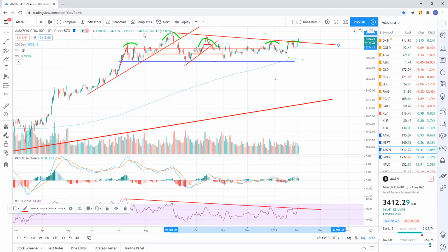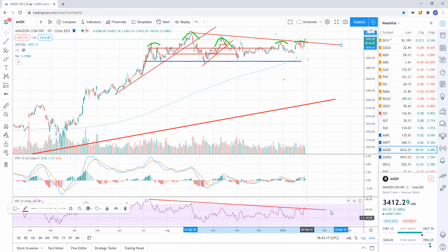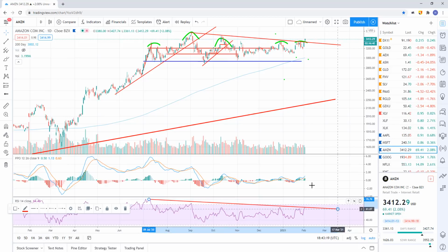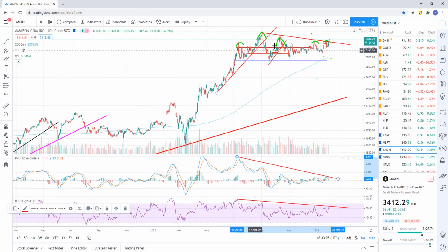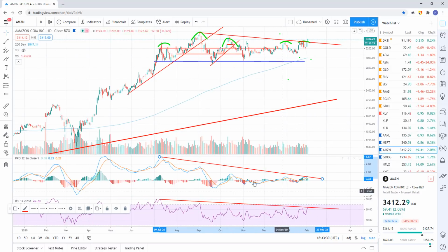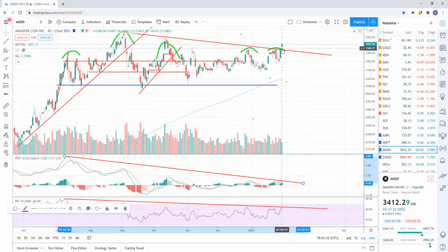We do have a head and shoulders topping pattern that still remains. We could void that if we get continued upside. And we do have negative divergence on the RSI and the PPO. So we have clean negative divergence on the daily chart. This is a breakout that's happening with negative divergence right before earnings. It's just very suspect. It can hold, of course, but I think there's a pretty high probability that this does fail.